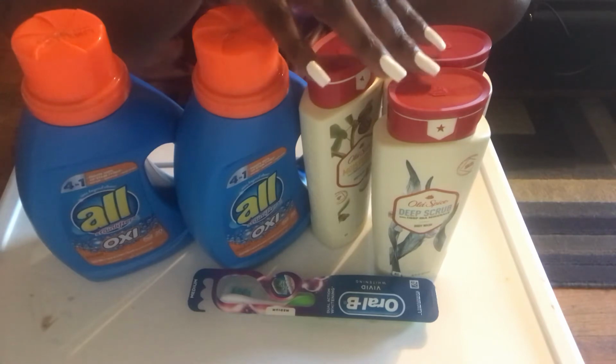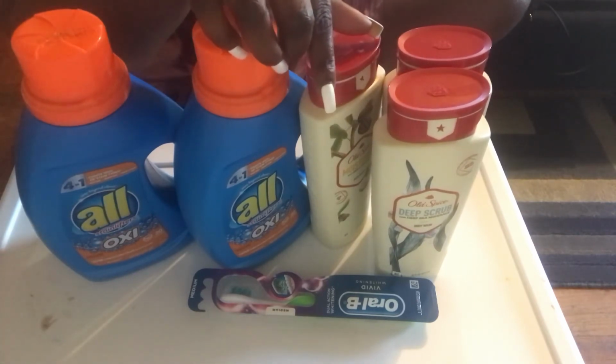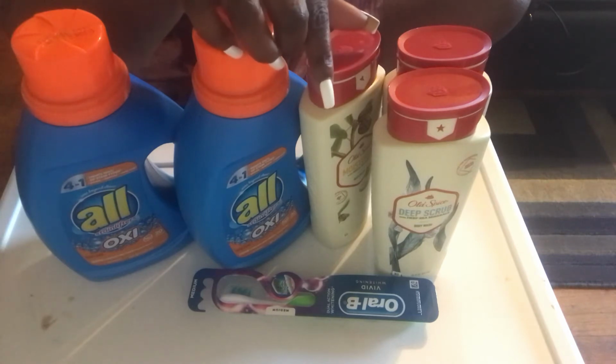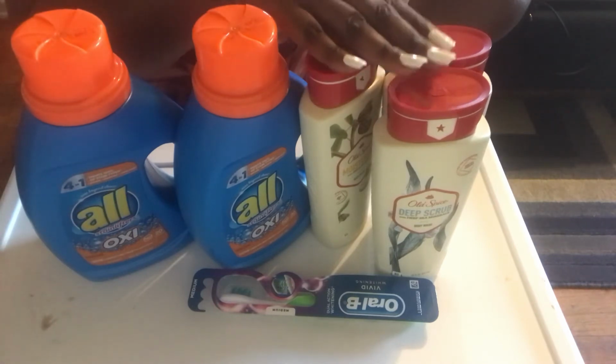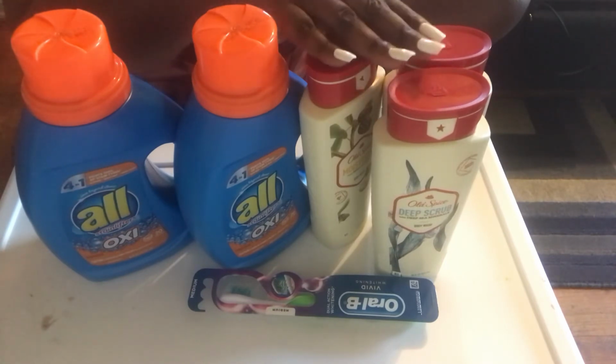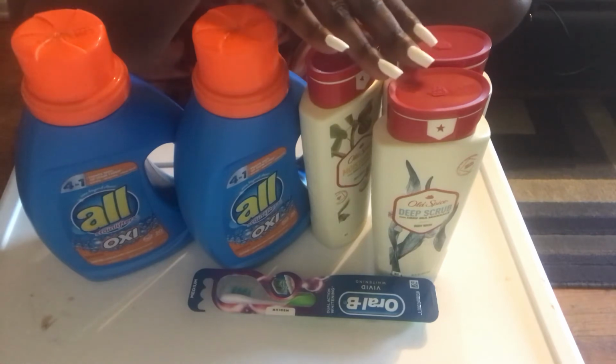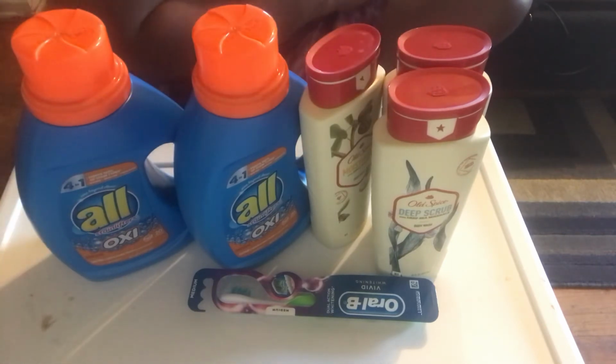So what I did was I got two for 11, one for 5.50. I got the toothbrush for $3, but I had a $1 off CRT for that. Then I had a $5 off of the three Old Spice CRT, which was amazing. So this was one transaction that I did together with the three Old Spice and the Oral-B toothbrush. Everything came up to $15.50.